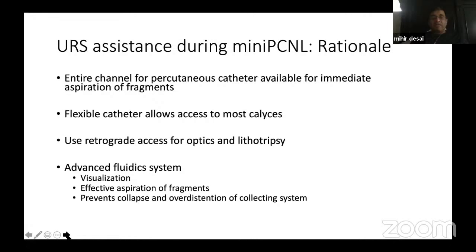The fact that this catheter is flexible and steerable allows us to access most calyces simultaneously under vision, because the vision is being provided retrograde by the ureteroscope.